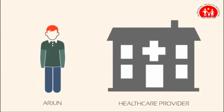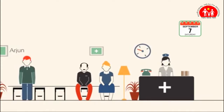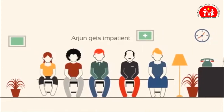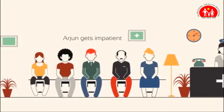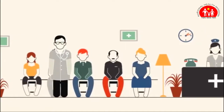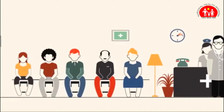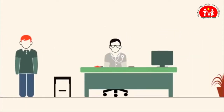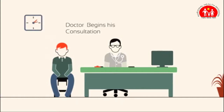Now let us take an example of Arjun and his healthcare providers. Arjun promptly arrives to the hospital for his checkup. Arjun starts to get impatient as he waits for his turn. Dr. Manish finally arrives and walks in hurriedly. Arjun is called inside for his checkup. As he walks in, he starts complaining about his persisting problems.